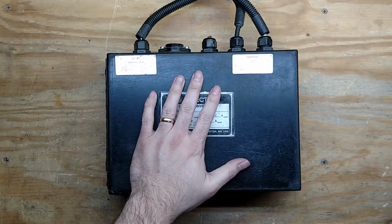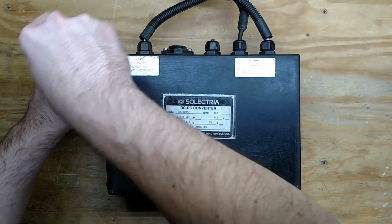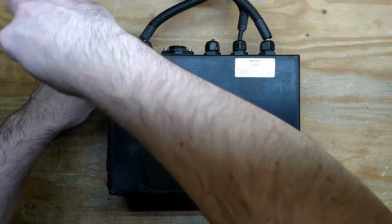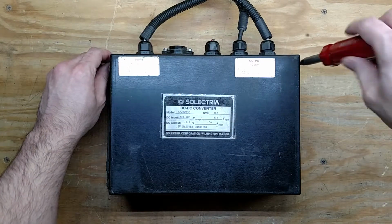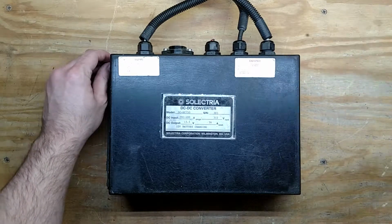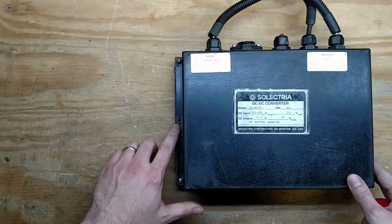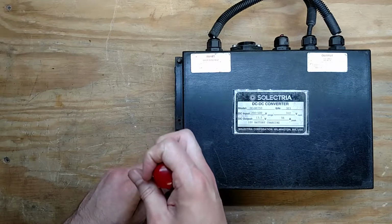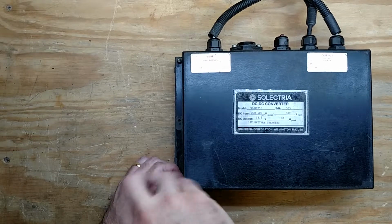Okay, this is what you want to see anyway. Stuff getting taken apart, right? So I'll go ahead and open this thing up and see what's going on inside. It's missing a screw on either side here. I don't know if those were ever present or not, but I wonder if it's been opened before.